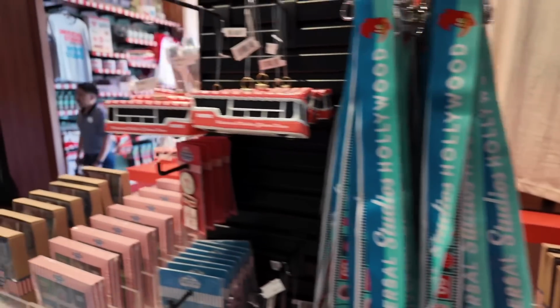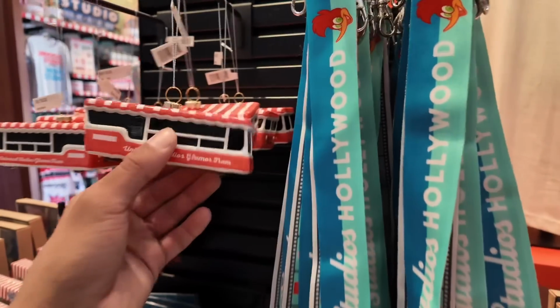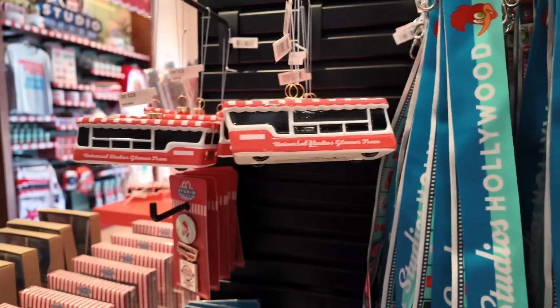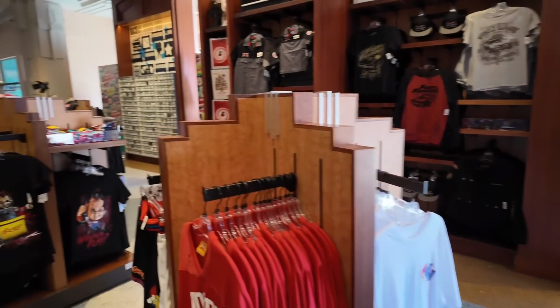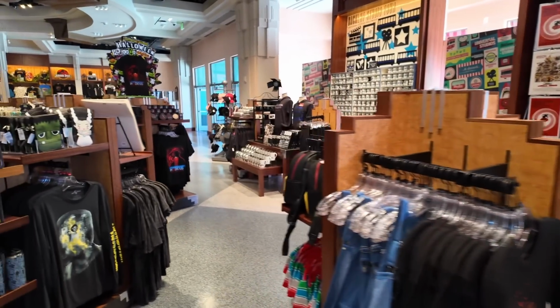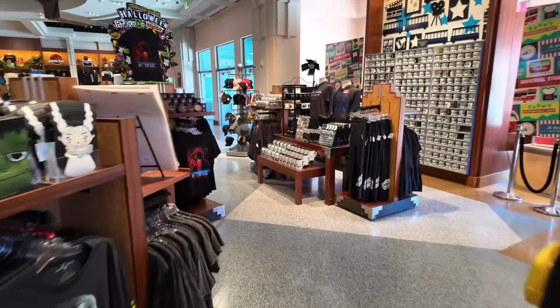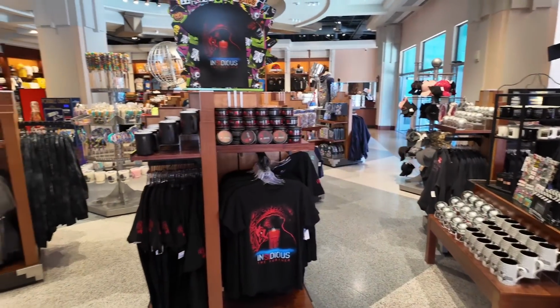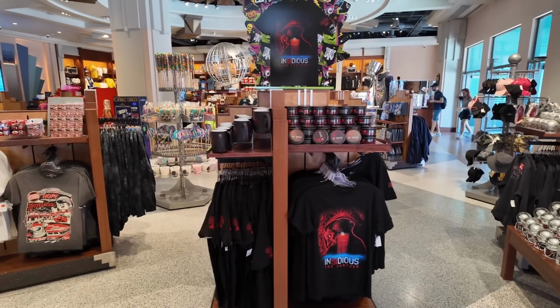But I think I really like this ornament. I hope they carry this year round. I think it's too early to buy, but they have it. And still no new Horror Nights merchandise, unlike Orlando where they're constantly getting new merch. I hope we get some more Horror Nights merch in the next coming weeks.